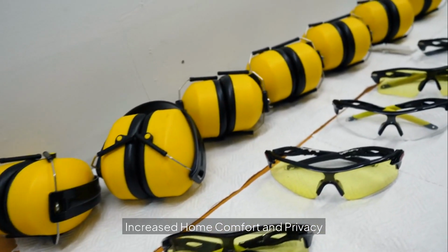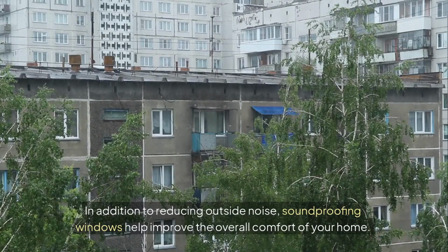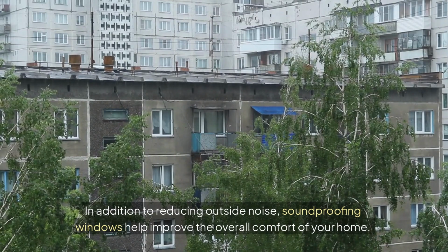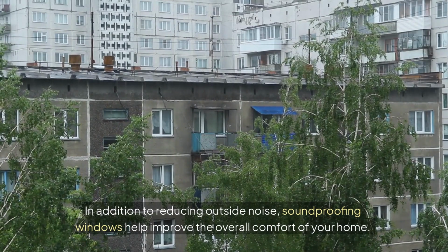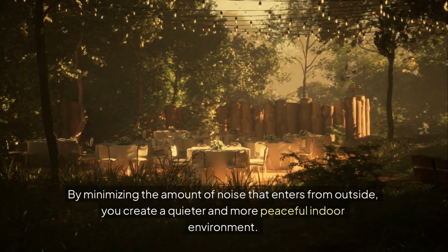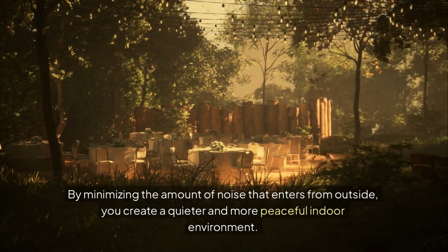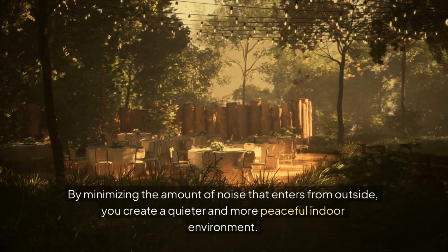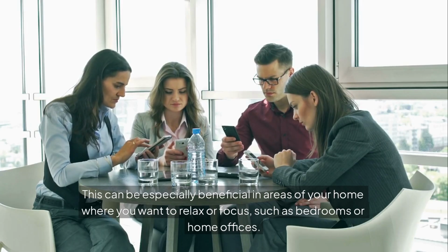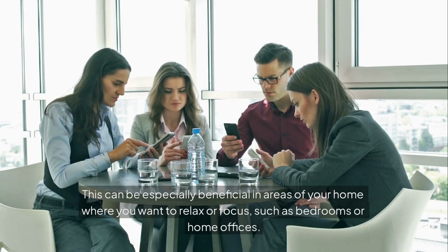Increased home comfort and privacy. In addition to reducing outside noise, soundproofing windows help improve the overall comfort of your home. By minimizing the amount of noise that enters from outside, you create a quieter and more peaceful indoor environment. This can be especially beneficial in areas of your home where you want to relax or focus, such as bedrooms or home offices.